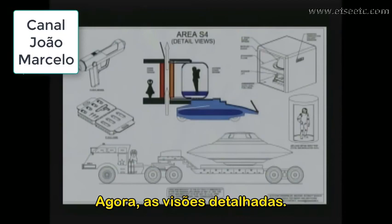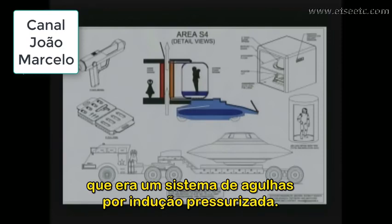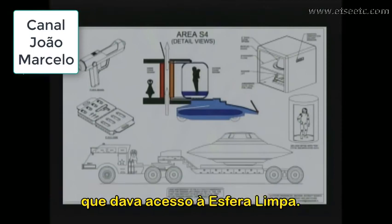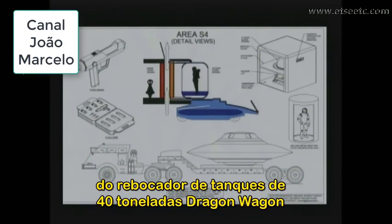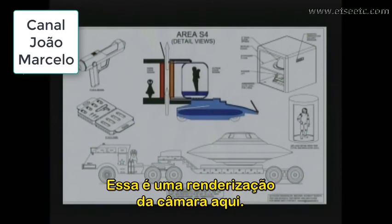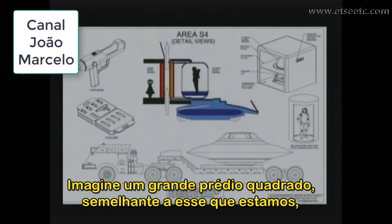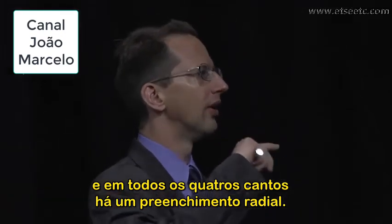Now, detail views. We've got the PINS device. What did Dan Burish do when he got there? He worked with this PINS device, which is the pressure-induced needle system. He carried a briefcase with him when he got into the airlock, which gained access to the clean sphere. Down here I've got the representation of the 40-ton Dragon Wagon tank hauler. Shows you how they got the craft to the facility. And this is a rendering of the airlock here. This is a layout of what the 4-5 facility looks like. So picture in your mind's eye a large square building, somewhat similar to what we have here, and on all four corners you'll have this fillet radius.